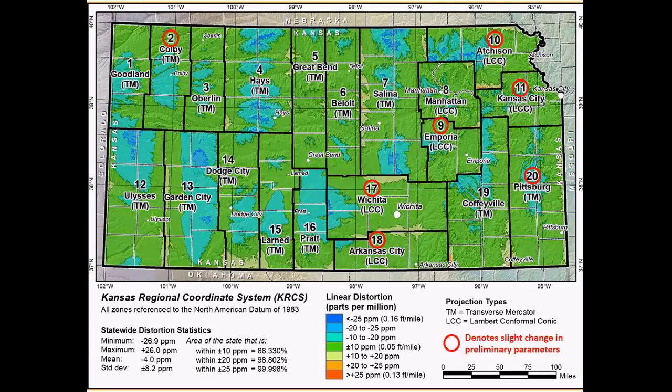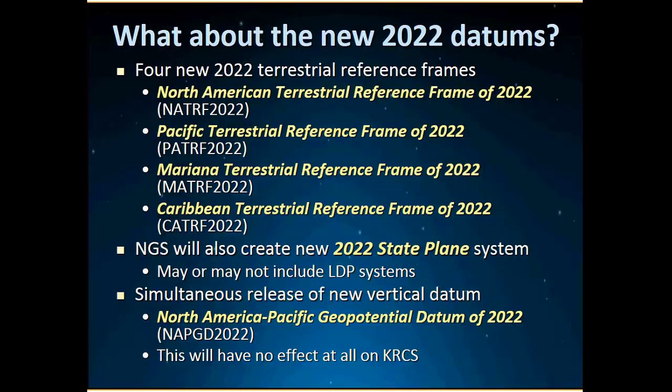One on top is called the North American Terrestrial Reference Frame of 2022. That'll be for all of North America, just like it sounds. That's the coterminous United States and Alaska. But also a Pacific Terrestrial Reference Frame, that's not for all of the Pacific Ocean, but all of the Pacific Ocean that's on the Pacific Plate. That includes Hawaii, American Samoa, and other places where the United States has territories and interests. Also a Mariana Terrestrial Reference Frame of 2022. That's where Guam and the Commonwealth of Northern Mariana Islands are. That's where that is.